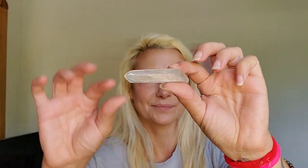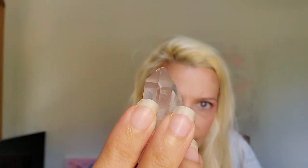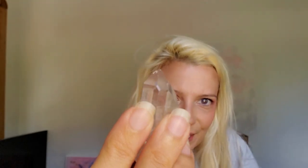Looks like I have some points in here. This point is cool because it's kind of flat. You know, I love anything different. And then there's also a past life window in the side here. Please focus. See that? And then in this one, there is a tiny, tiny past life window right in here. Can we get it? Yep, see it? Right there. There's a little past life window.